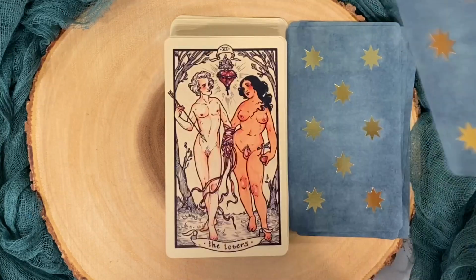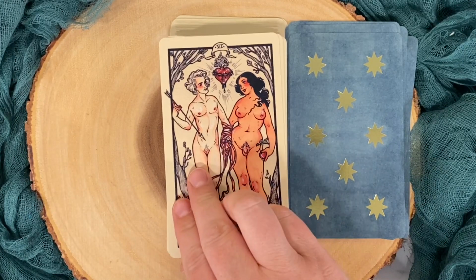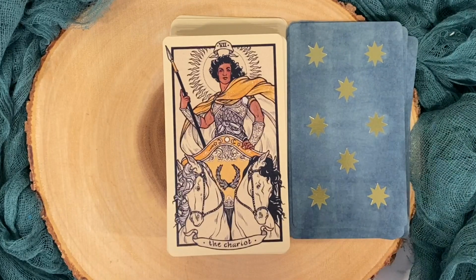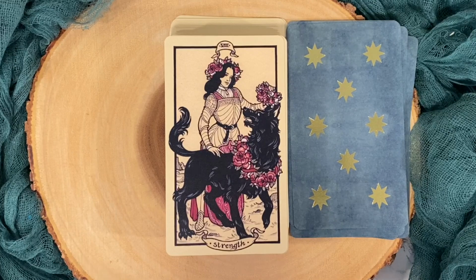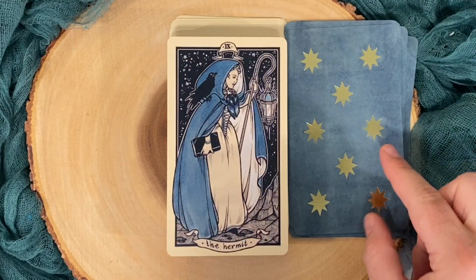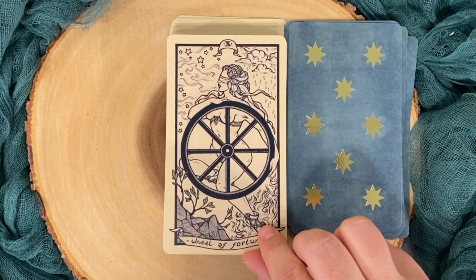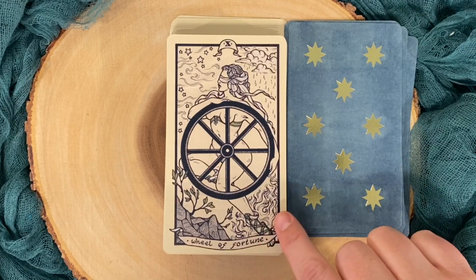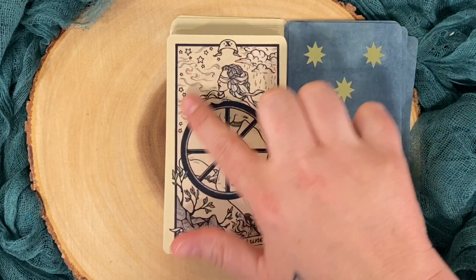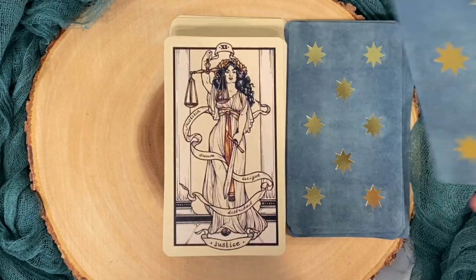Hierophant, very traditional. Look at these lovers. Are you kidding me? The most beautiful. Chariot. Strength. I love this Wheel of Fortune. There's like fire here. We have earth. We have all the stars here. We have the rain here. So we have our water.